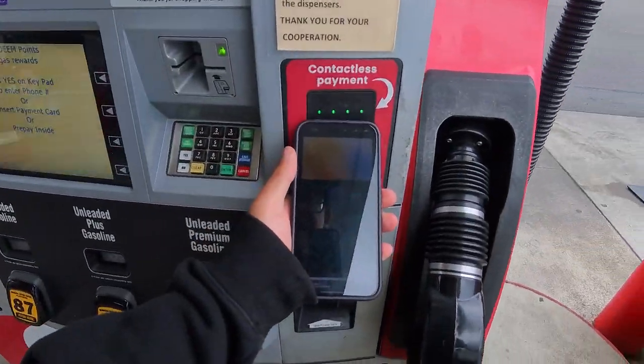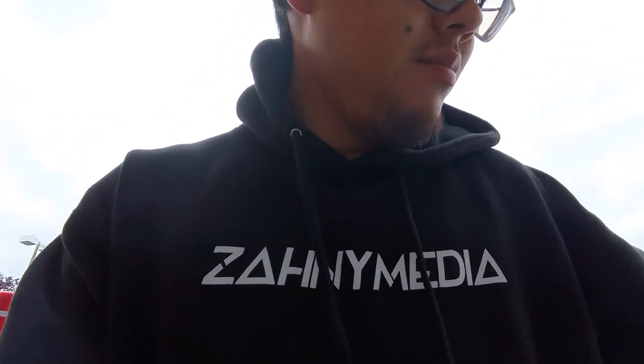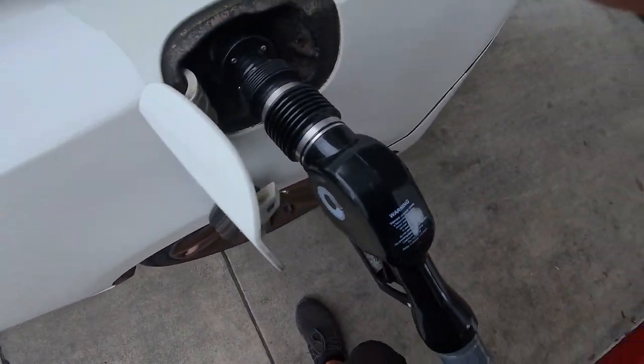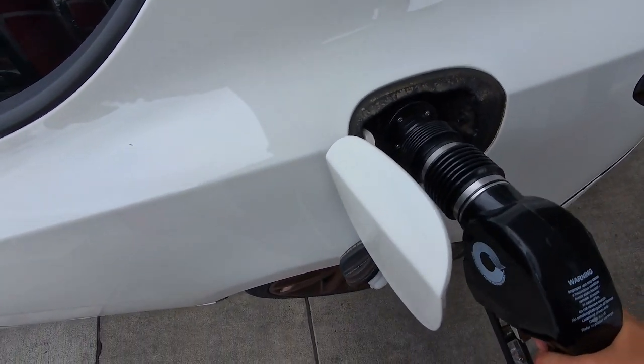Another day, another fill-up. Check it out. Beep! Will you work? Yeah, it worked. Love that. Okay, premium unleaded is $4.54. That's not terrible. Cheers. I also don't like these nozzles that much. Oh, yep. It's gonna give me trouble. It's not gonna let me fill my gas.